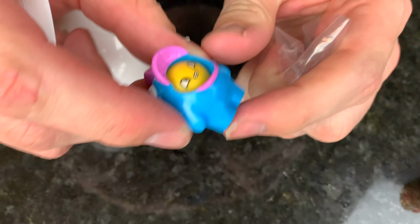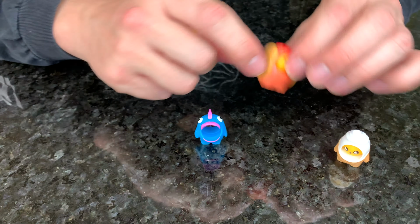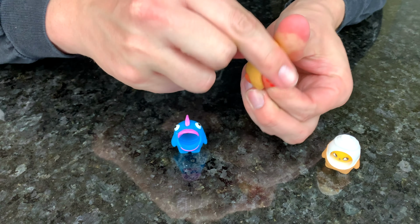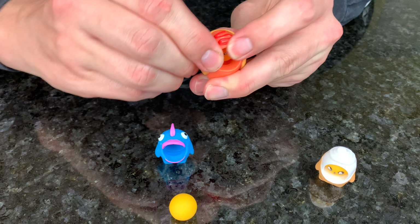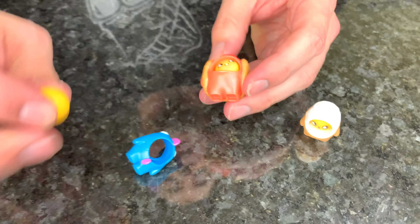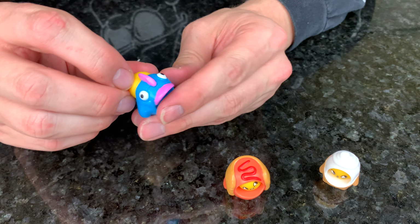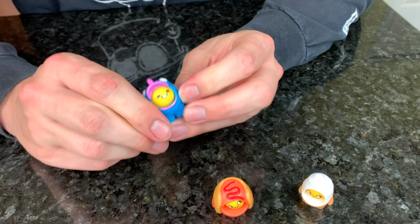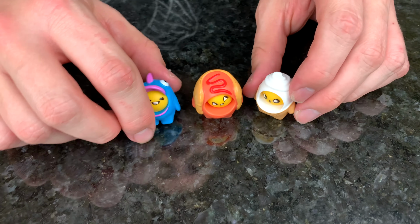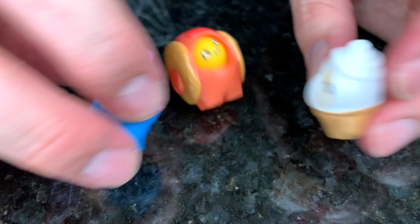Oh, look how cute the fish is. He's got a happy little face. And we can even switch faces. So let's remove the hot dog's face and put in our fish face. Look how cute these faces are inside the costumes. Now let's put our face back inside the fish. And appreciate how cute these Yolkies really are. High five, guys.